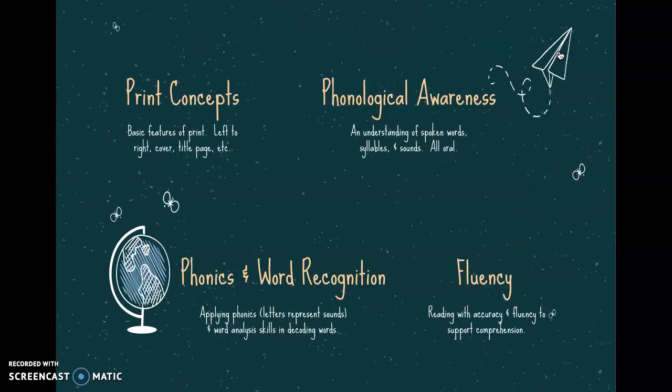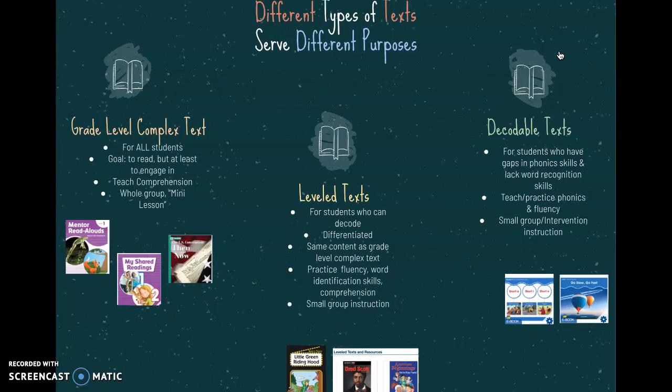A little background knowledge, Foundational Skills 101, just to ground ourselves. Foundational skills include print concepts, phonological awareness, phonics and word recognition, and fluency. I wanted to go into this a little before we dive into what Benchmark offers for phonics and word recognition intervention. I think about the phrase balanced literacy, and it could mean that we teach these foundational skills along with comprehension. It's never one or the other. That's one thing to always keep in the back of our minds when we're planning and teaching.